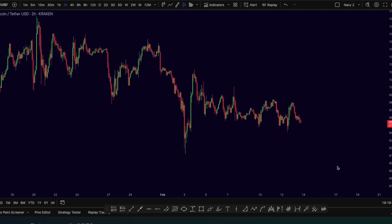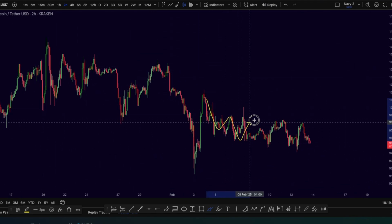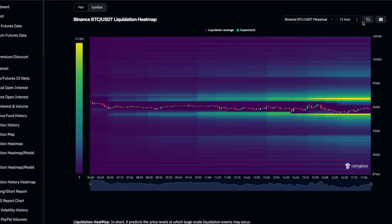You read the title. You can see Bitcoin's actually been bleeding towards the downside. We've been creating lower lows and lower highs. We've just been chopping around and a lot of market participants are getting bored. You can see the liquidation heat map is showing orders being piled up on both sides. We have liquidations on the top side and the bottom side.